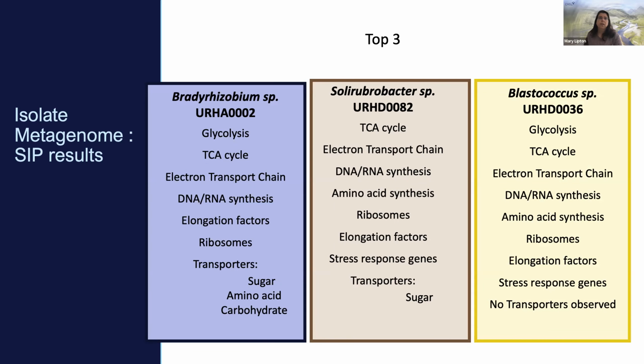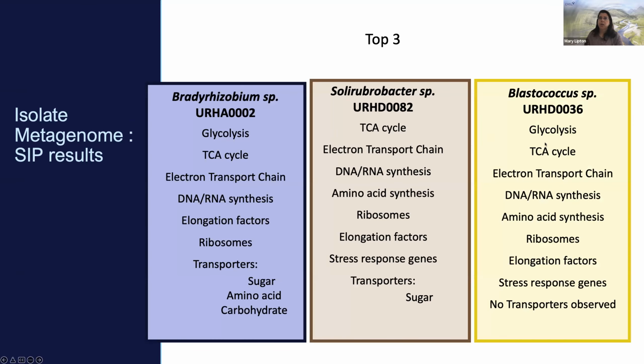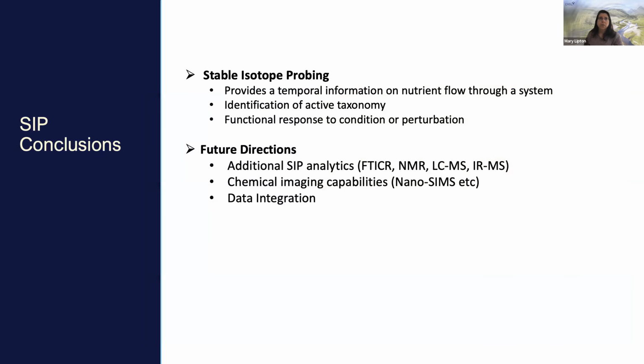So in our top three, we see a lot of the same sort of glycolysis, TCA cycle, amino acid synthesis in our CYP results. So we're able to look and say what is actually active in our samples by using the CYP. So it's not just an overall protein, it's what was made after I added my label. So it tells me activity at a T0. Using a CYP gives you a T0. And then you can look what happens after that because you're only looking at what has actually picked up that label.